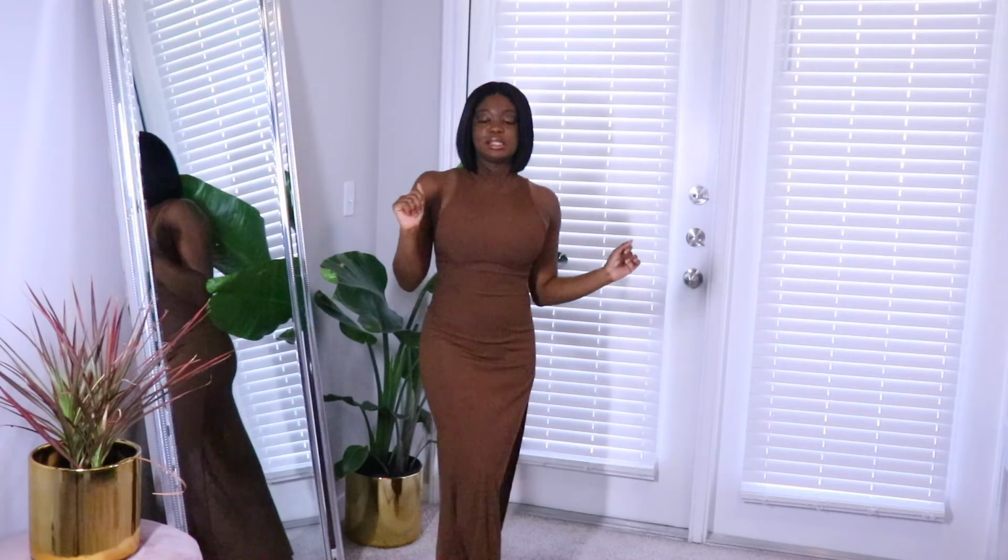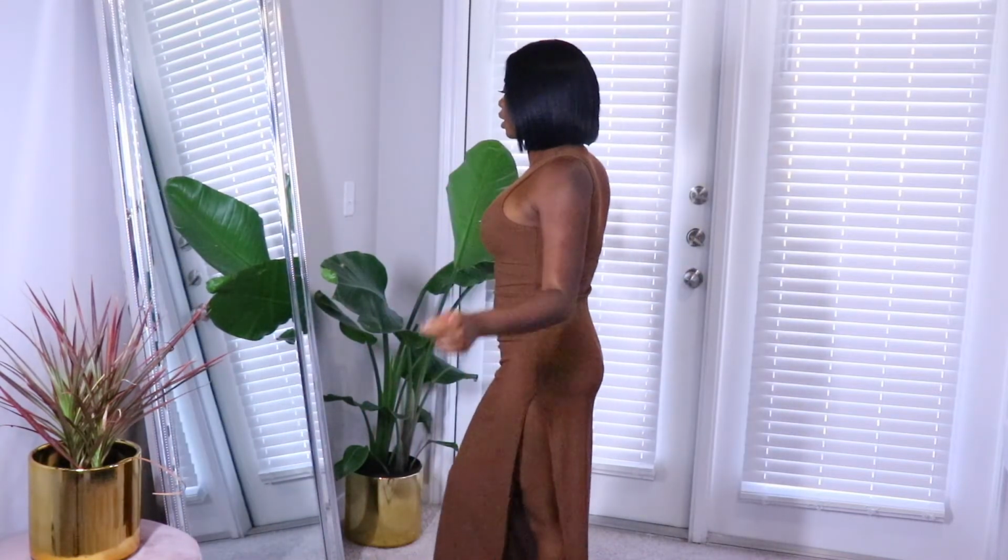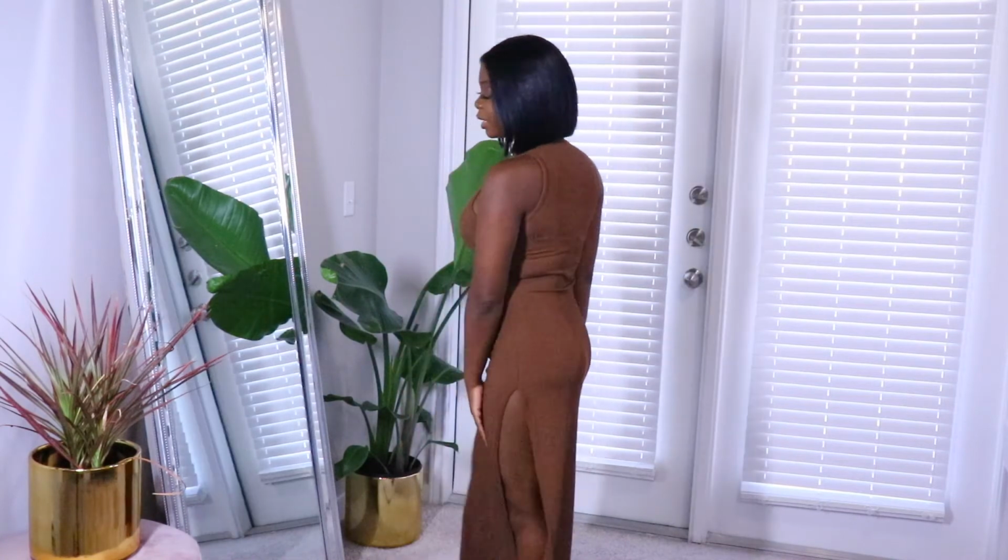If you are deciding between this dress and you're feeling like, okay, should I do the small or do the medium? Go up a size. It's fitted, it's made to fit you, sexy. You know what I'm saying?